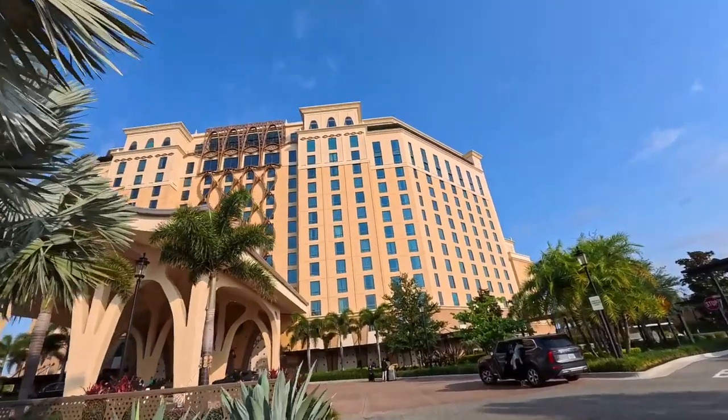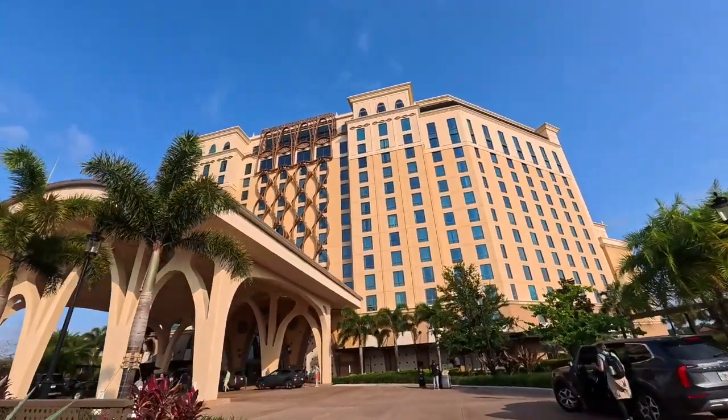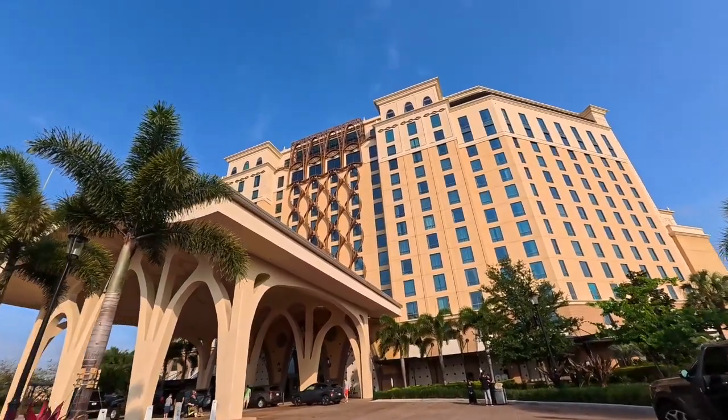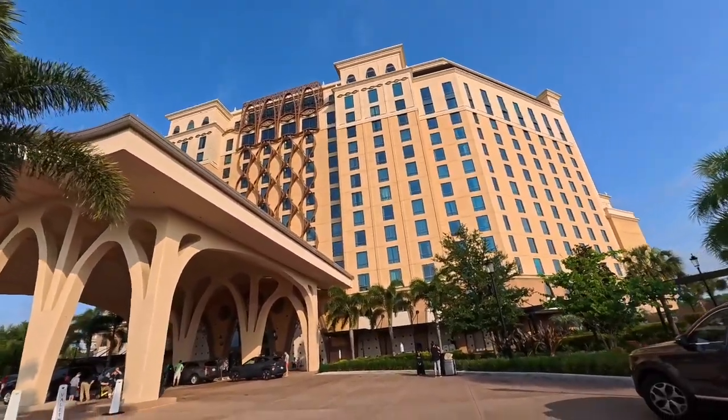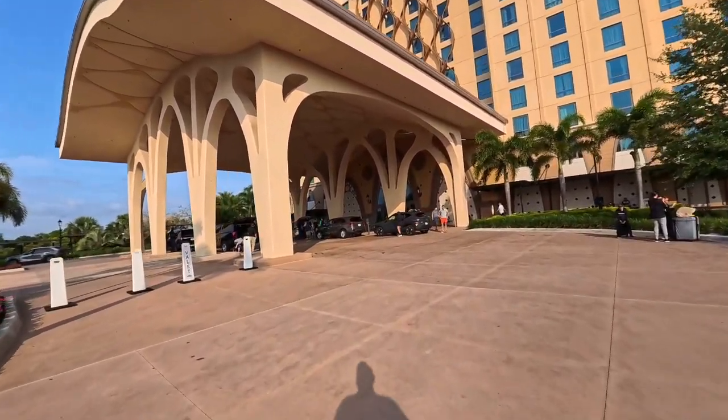And this is the tower. This is a huge tower. This thing is beautiful when it's in the evening or at nighttime. It's lit up, and looks fantastic. Okay, over here is the valet.